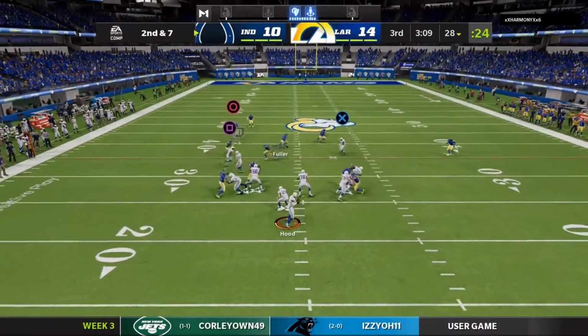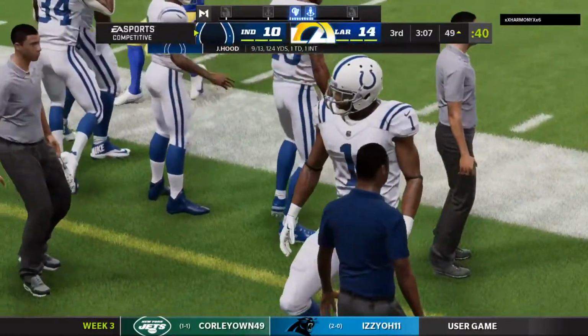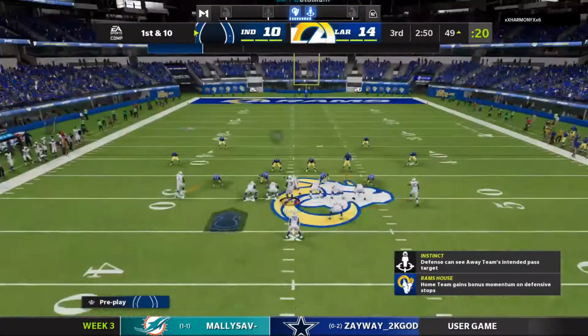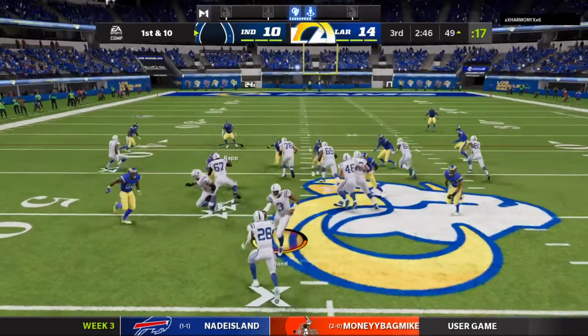Off the play fake. Hood. Throwing left side, it's complete. And he'll take this to the other side of midfield before going out of bounds. So from Rams territory now, it's 1st and 10 at the 49-yard line.